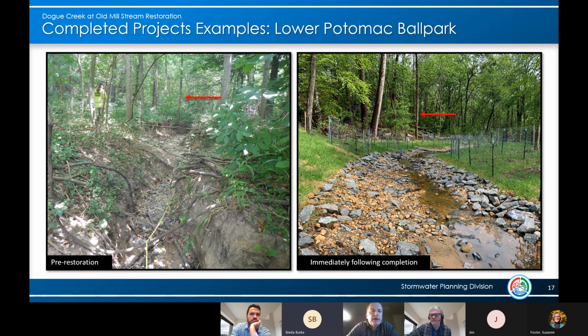So that's not a natural product? Oh no, it's all natural. It's all natural rock, and it's a natural product, but it's not directly from Dogue Creek.